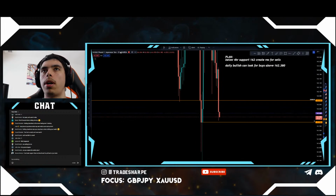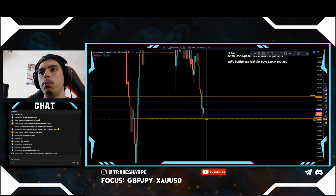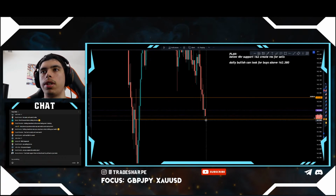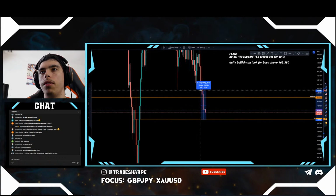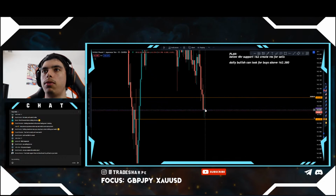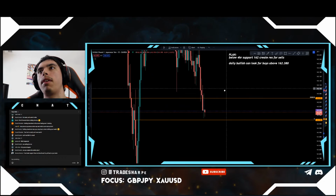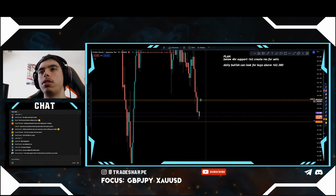So I want to see this 1 hour make a top wick, and the 15-minute maybe close below the support. That will give you an option for sells if we close below this support. Stops above this candle. I think that's the next option here on the chart, which is going to be this 15-minute making a top wick, because then we'll have all our plan. We'll have the below the 4 hour support 162 and create resistance for sells.